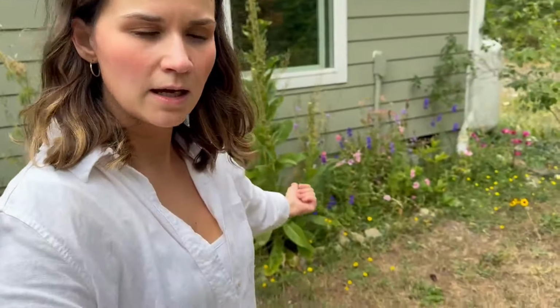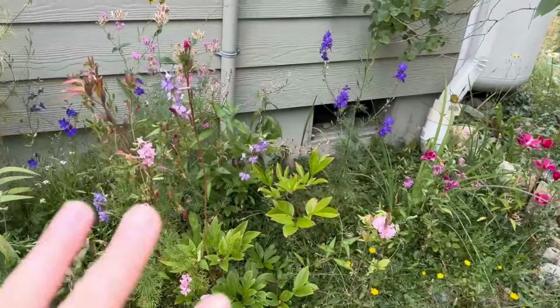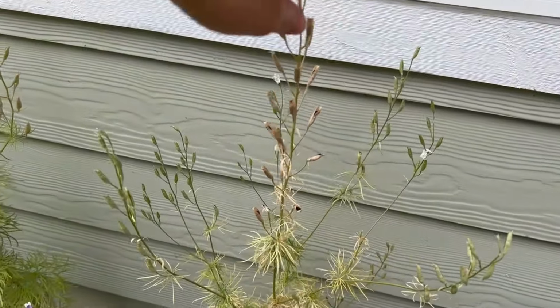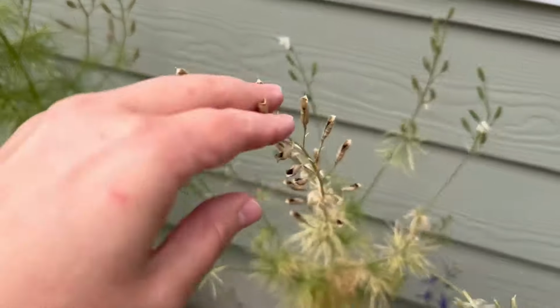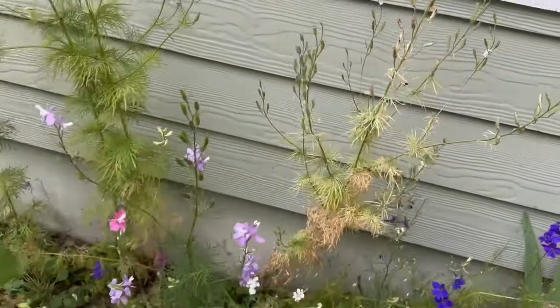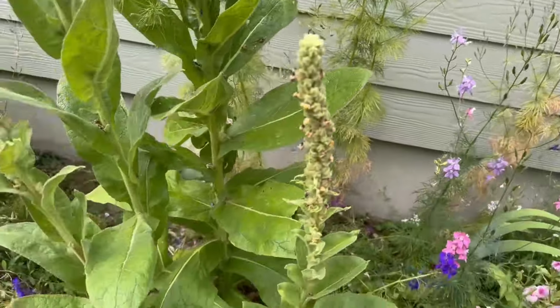But this bed in front of my bedroom window, things are phasing out. A lot of the larkspur is going to seed, so I need to get some of that pulled out, and then I'll save seeds for my favorites. But I know that as I pull this out, like I just moved that and I heard seeds fall, so that's probably going to be coming back strong next year.